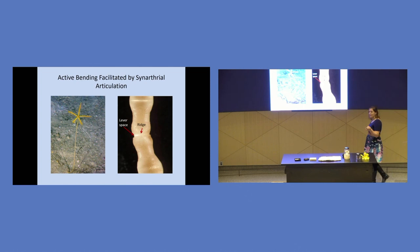If anyone's ever tried to lift a rock or something where you stick a lever under it, and then you push down, you're creating this kind of system. If you have that space to bend across, you can actually do this. And Bourgueticrinids and a few other crinoids are the only ones that have this.